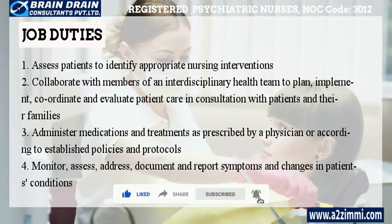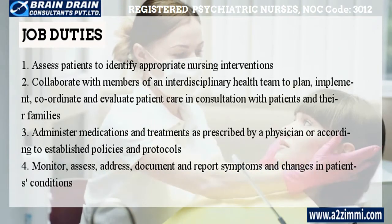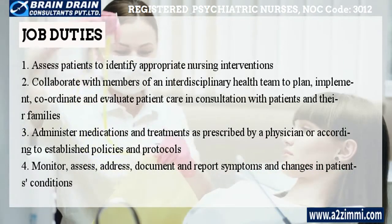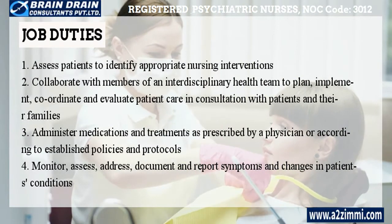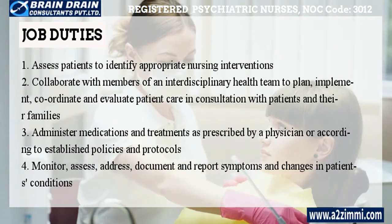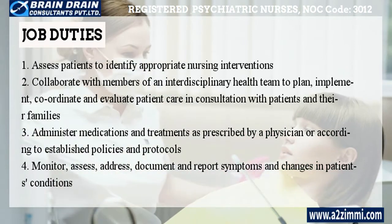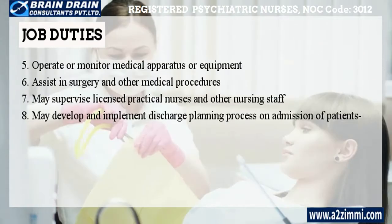Assess patients to identify appropriate nursing interventions. Collaborate with members of an interdisciplinary health team to plan, implement, coordinate, and evaluate patient care in consultation with patients and their families. Administer medications and treatments as prescribed by a physician or according to established policies and protocols. Monitor, assess, address, document and report symptoms and changes in patients' conditions.